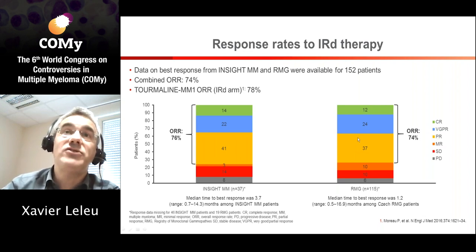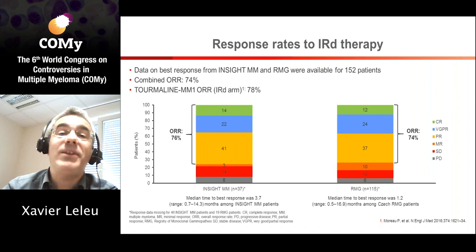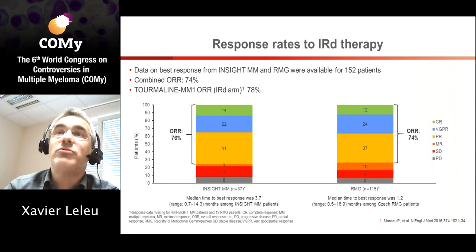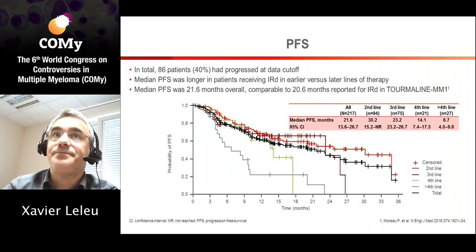And so in terms of overall response rate, we really replicate what we found in clinical trials in real life. You can see that for the depth of response, approximately 30 to 40% of the patients have had VGPR or better, greater than or equal to VGPR, including complete response. And again, this is a very nice replicate of what we know with Tourmaline.